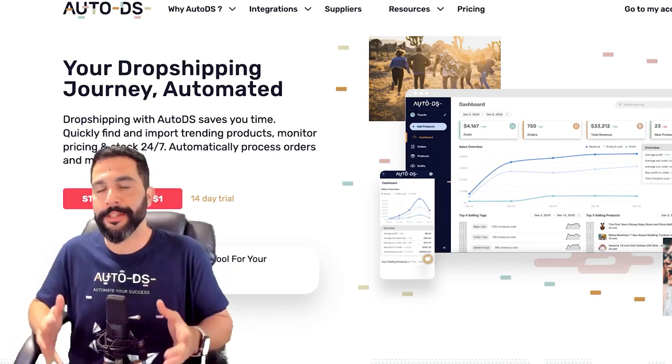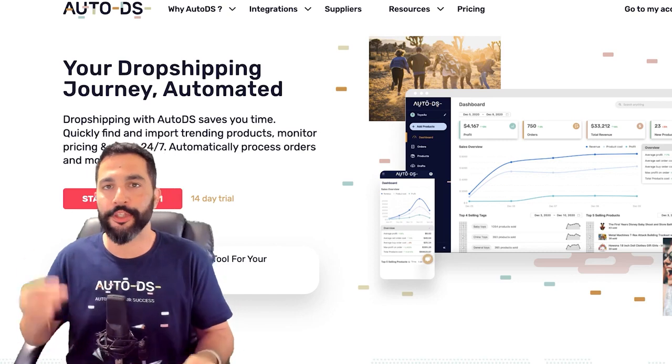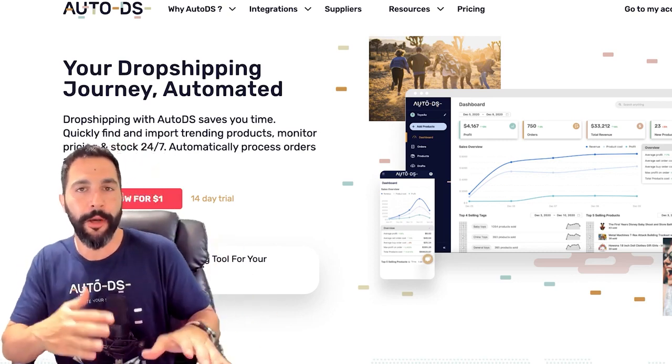Now, once you create those policies and you import products through AutoDS, you can let the system know what the default shipping, payment, and return policies to use for your listings are. This way you won't have to create policies each time, and you'll simply be able to connect your listings with the right policies. Now I'm going to show you a quick example of how easy it is to import products from AutoDS to your dropshipping store in just a matter of seconds, instead of manually doing it like how you've been doing it up until now.